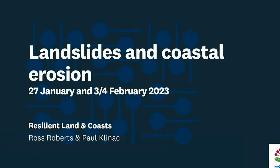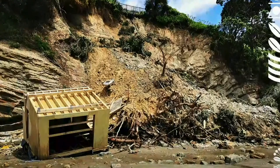So this is our first example from the North Shore near Narrow Neck. And what we've got here is a collapse of a cliff. And this is a useful example to share because it is private land. So this is a cliff that is privately owned. You can see the garden at the top with a fence hanging over. But what's most relevant here is that it has buried a stormwater outfall. So even where there is private land that has failed, it can affect council assets.